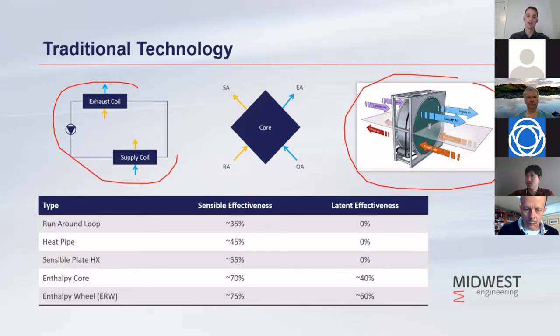And these are all rated on two metrics, sensible effectiveness and latent effectiveness. Sensible represents how much heat we're going to transfer, while latent represents how much moisture we're going to transfer. And while latent is very important to consider in any humidity controlled space, which most commercial buildings are, we're going to simplify the conversation a bit just by talking about sensible effectiveness.